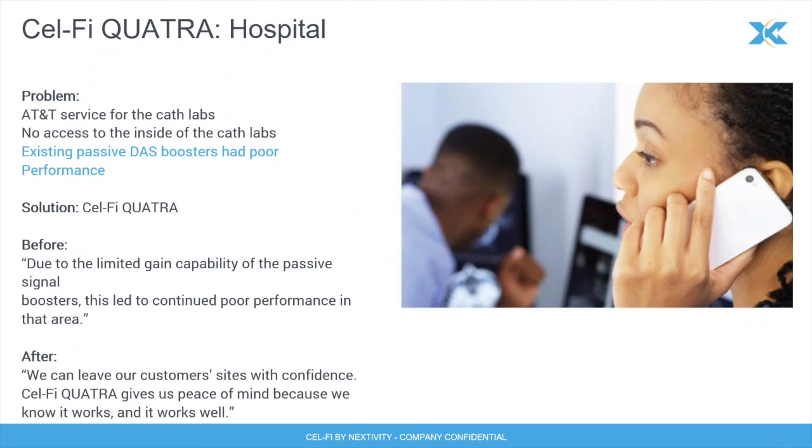Next one is around a hospital. And this was specifically around AT&T. They had a passive DAS booster in the facility, but it was not performing well. So we came in to help the integrator and to solve their problems, and we're up and running in a relatively short period of time as well. The labs were in the center of the hospital, no windows and thick walls and lots of equipment. And we were able to get this served very quickly.